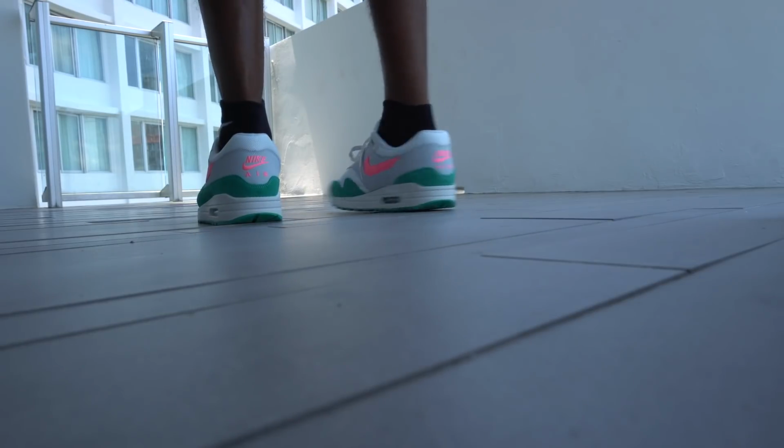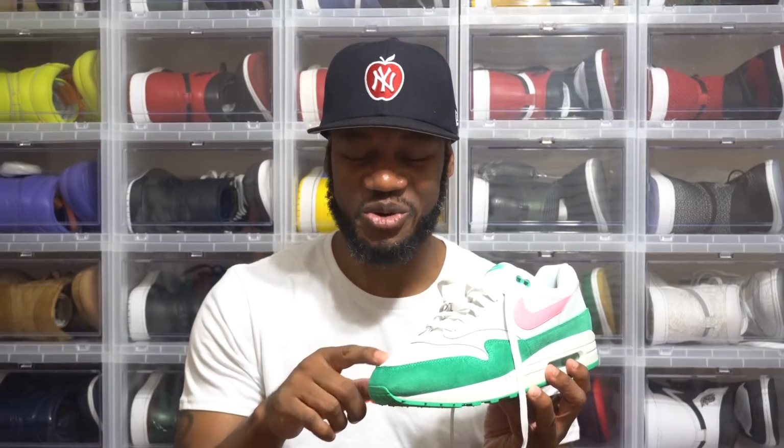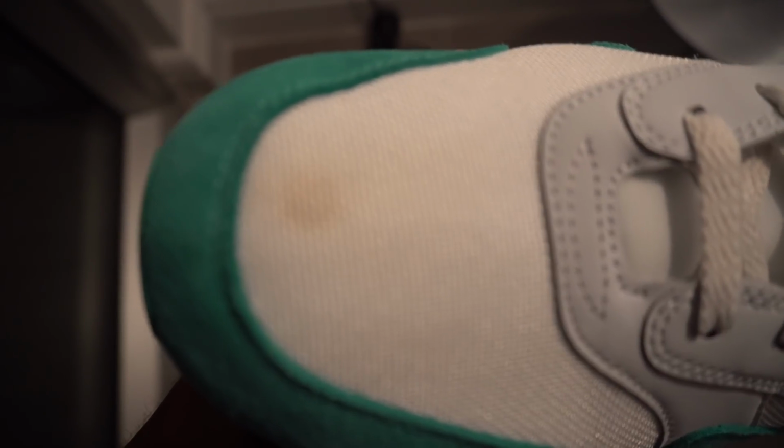Rocked them day 2 in Miami, so they're no longer DS. You guys haven't seen this video, but when you do, I got a little stain on the toe box. Kind of pissed me off. But I got home. Literally, this is what I did. I Mr. Clean'd it. I then creped it, and it still didn't work. So I got some bleach. Good old bleach did the trick. But I kind of messed up the suede up front.